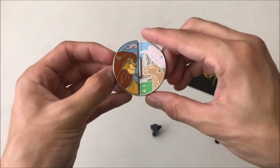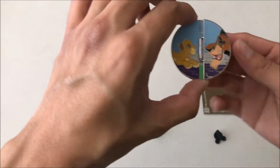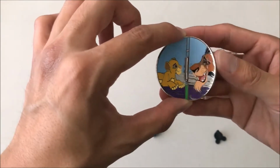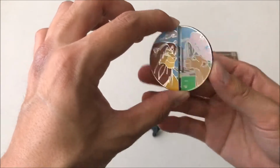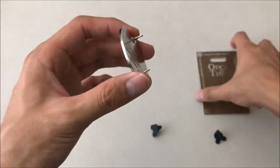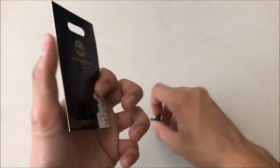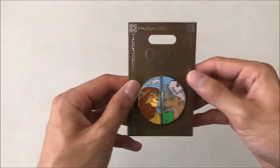Next, we have the Once Upon a Time pin. This month's pin is of Lion King. So on the first page, we have Simba and Scar. And then the second page, we have adult Simba and adult Nala. Here's the edition size. It's a limited edition of 2,000. So very cool. I don't collect Once Upon a Time necessarily, but growing up, Lion King was my favorite movie. So I had to get it for sentimental value.